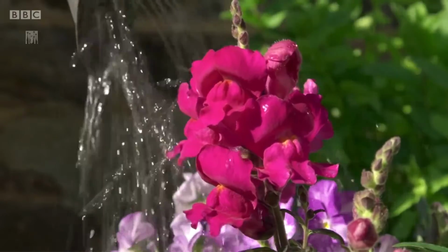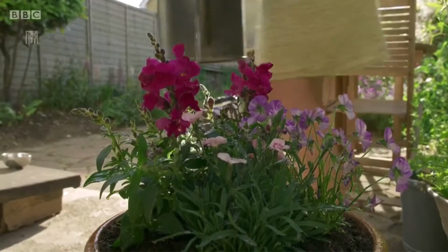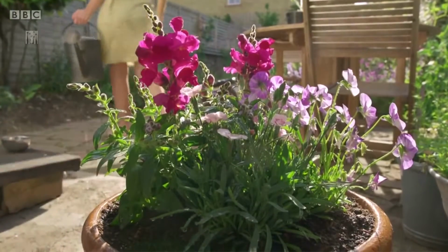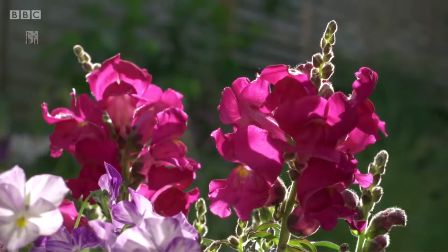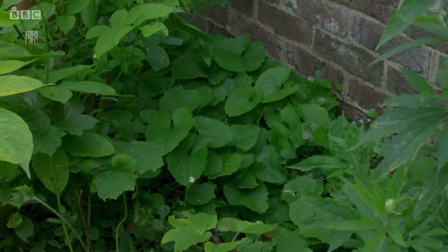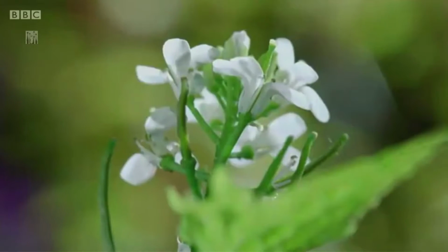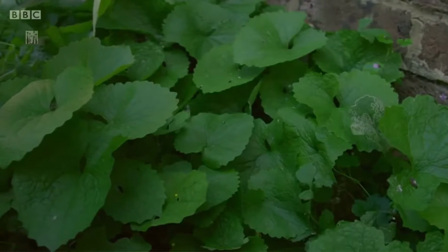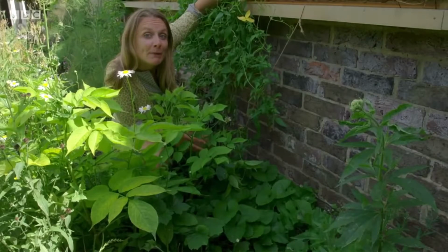When it comes to plants for breeding on, some insects can be fussier, as they've evolved to lay eggs on just a few plants and their caterpillars can't survive on anything else. So that's why I let this little patch of garlic mustard grow at the back of this border. Its flowers are all right, it's got quite pretty leaves, but I mainly grow it as a caterpillar food plant for the orange tip butterfly.